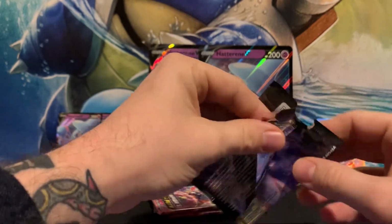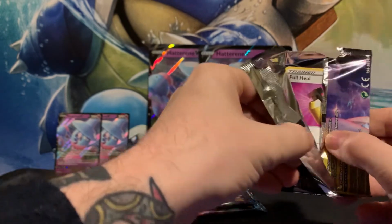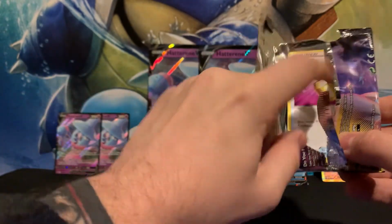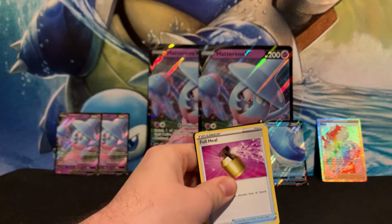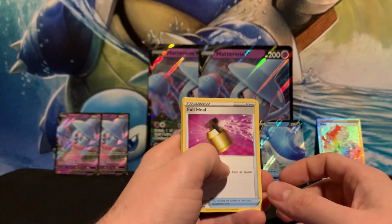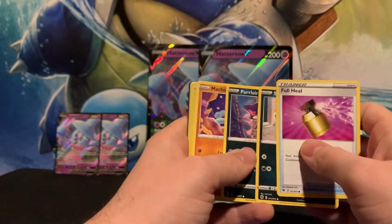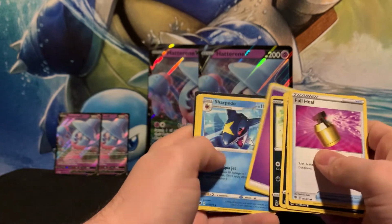Something else, see how easy I just pulled the tab around, see how easy this opened up at the top? That is also not something that's indicative of a resealed pack or packs that have been tampered with. When you open up enough of these packs, you'll start to notice some seem to open up extremely easy and other ones don't. That's not something to be scared about. It's just a sign of the times. It's just how the quality control at Pokemon Company has been. A Scrafty, oof.